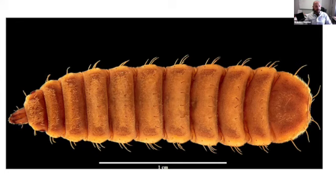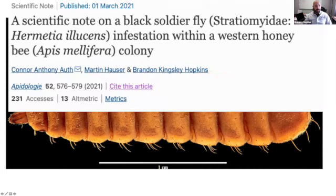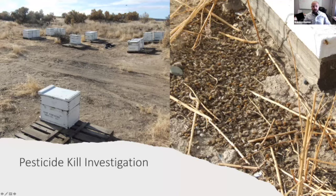So this is a species of soldier fly that was in this colony. He works for the California Department of Agriculture and did some imaging. I had a new master's student, Connor Auth, who came at about that time, and I assigned him to this as his first writing assignment. We published this scientific note because this was the first time that this species of soldier fly, or soldier flies in general, had ever been documented infesting honeybee colonies in the US. It was pretty interesting, groups had emailed us saying thank you for being careful about the language and making sure that people knew that this wasn't some kind of new pest, because I think the rearing of these flies for different purposes, like insect protein, is something of economic value.